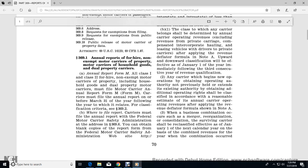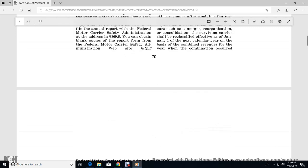Any carrier which begins a new operation, obtains operating authority not previously held, or extends its existing authority with additional operating rights shall be classified in accordance with a reasonable estimate of the annual carrier operating revenues, applying the revenue deflator formula shown in note A. In a business combination, such as a merger, organization, or consolidation, the surviving carrier shall be reclassified effective January 1st of the next calendar year on the basis of the combined revenues of the year the combination occurred.